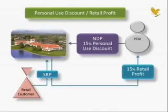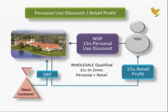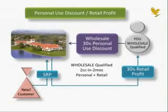In addition, when your retail clients order product via your company-linked personal website, the company pays you a profit of 15% of the retail price. When your personal and retail volume equals 2 case credits within any 2 consecutive calendar month period, you become wholesale qualified, and your personal discount and retail profit both increase permanently to 30% of the retail price.